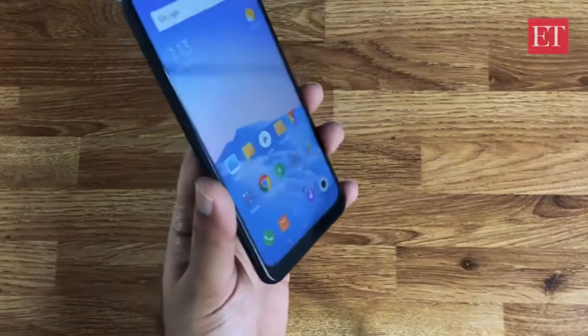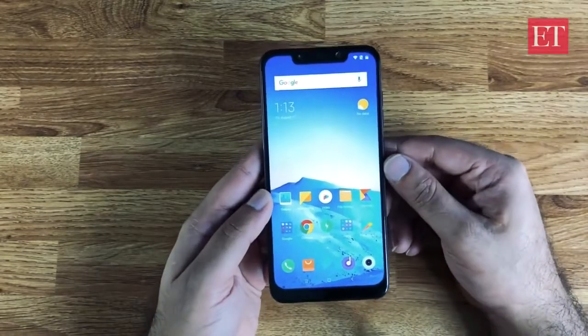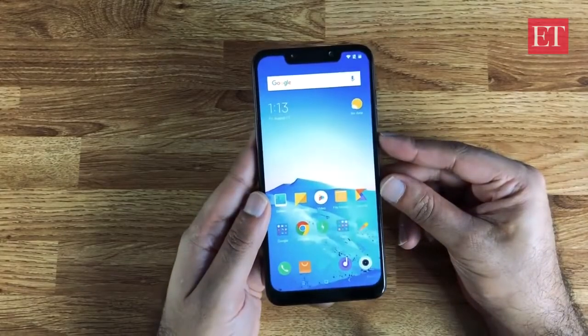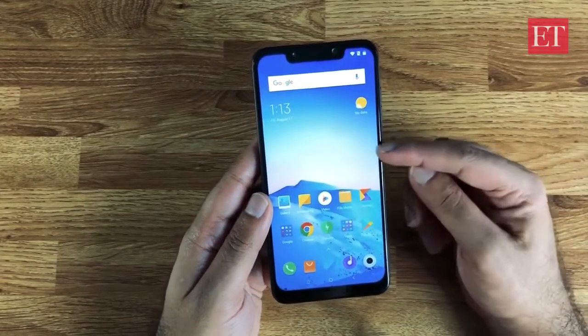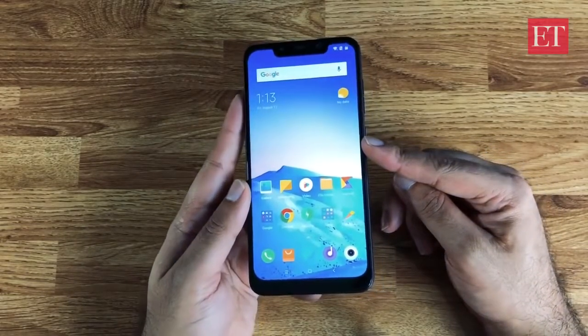Of course, this is the top of the line version. Now, here's the kicker. This version, which is the 8GB RAM and 256GB version, this is, by the way, DDR4X RAM and UFS 2.1 storage, 256GB. So it is fast storage as well. So this phone will be blazing fast. So even this version, the top of the line, we've been told will be priced at less than 30,000 rupees.